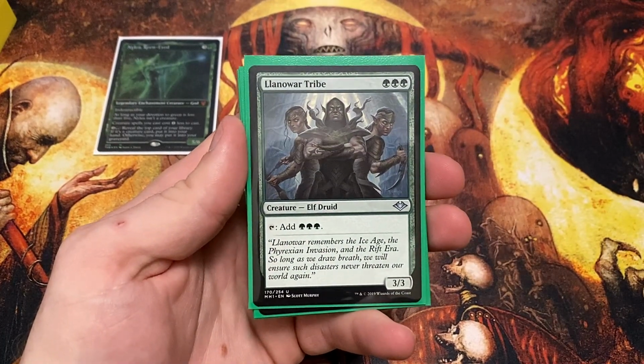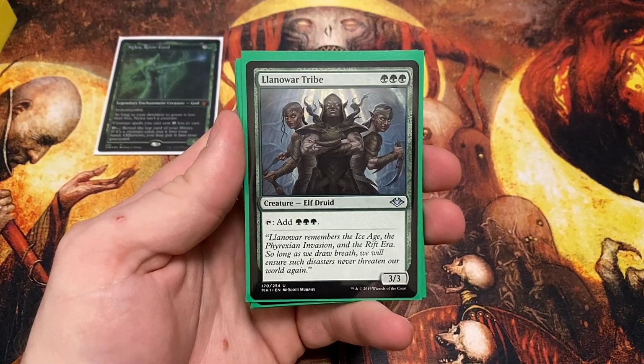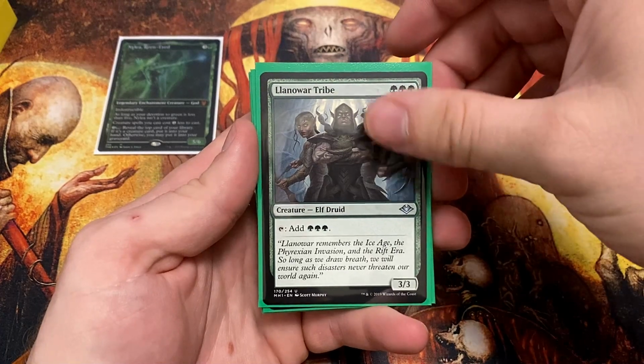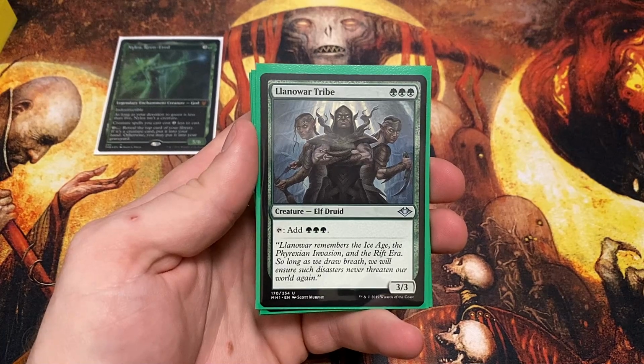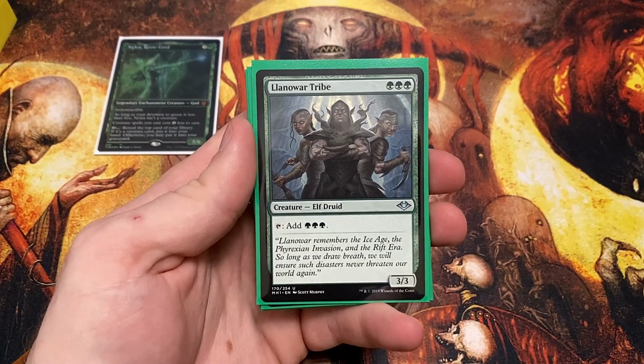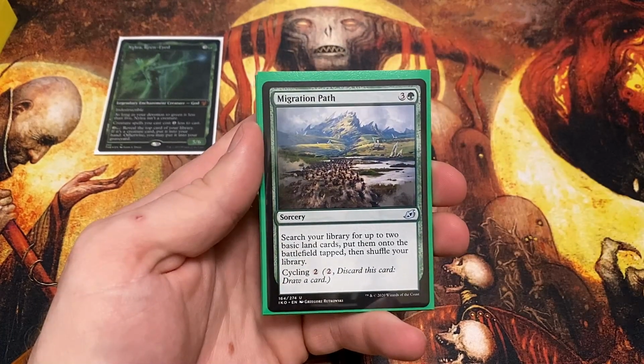Llanowar Tribe, I was looking for an excuse to get to use this bad boy, and mono green is exactly that. So 3 mana, 3/3. The devotion is also nice here because having the Llanowar Tribe with Nylea, you're already 1 away from actually turning Nylea online and making her an indestructible creature.